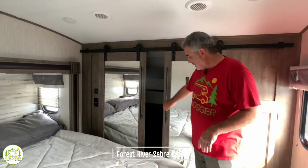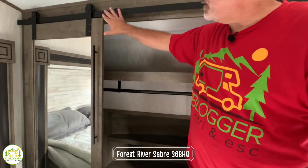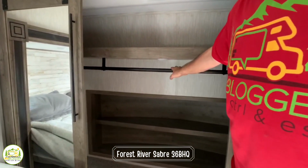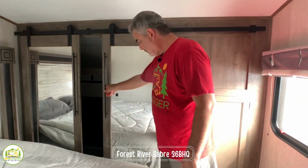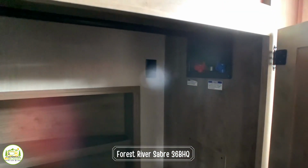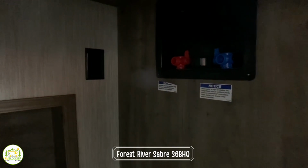Now, in this front closet, this is really nice. There's tons of room in here. We really like these barn doors and stuff. But there's a shoe rack in there, plenty of room to hang your clothes, shelf up top. So just a lot of storage in there. And then right behind me here is another cabinet. And this would be able to convert into where you could put a washer and dryer.